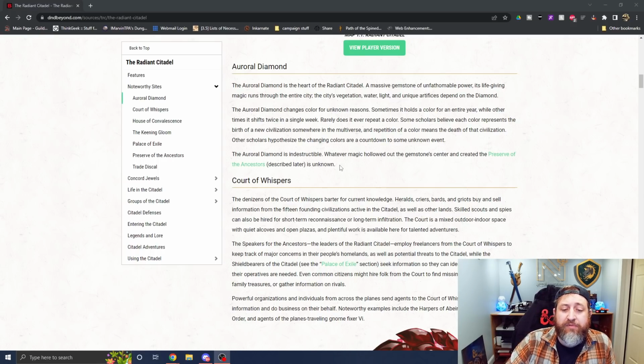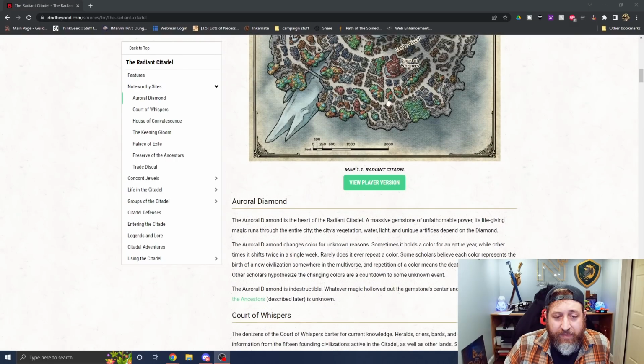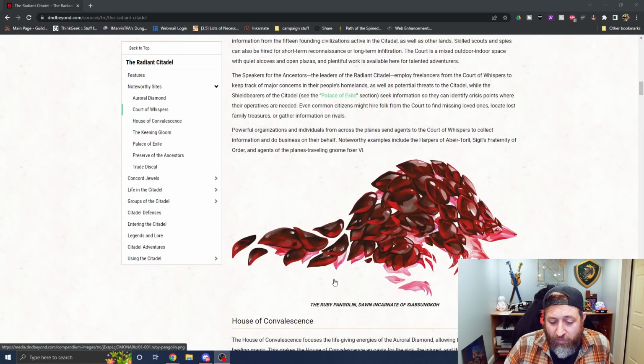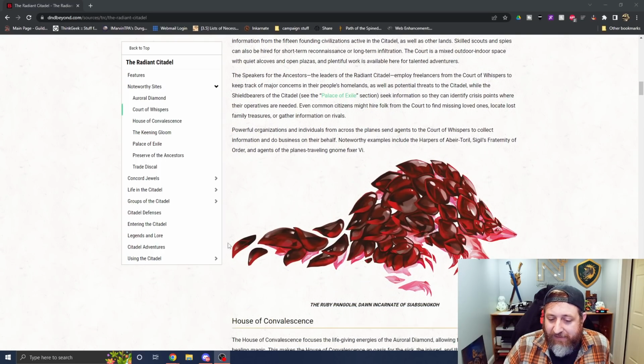It is indestructible. Whatever magic hollowed out the gemstone's center and created the Preserve of the Ancestors is unknown. There was a mention here of the Court of Whispers. You can see that here. And it looks like a ruby pangolin. How awesome is that? I was just going to say it looks like a pangolin.